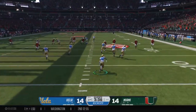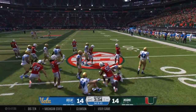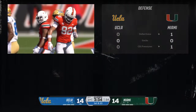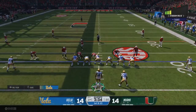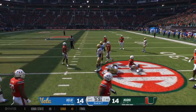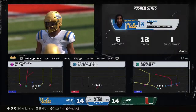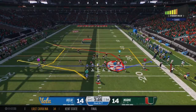He'll bring it back from inside his 5. Nice job executing all of the assignments as they put a stop to that return at the 22. They'll snap this one to start the drive from their own 22. Just enough there to get it to the 25, a pickup of 2. After the 3-yard pickup, they come to the line 2nd and 7.